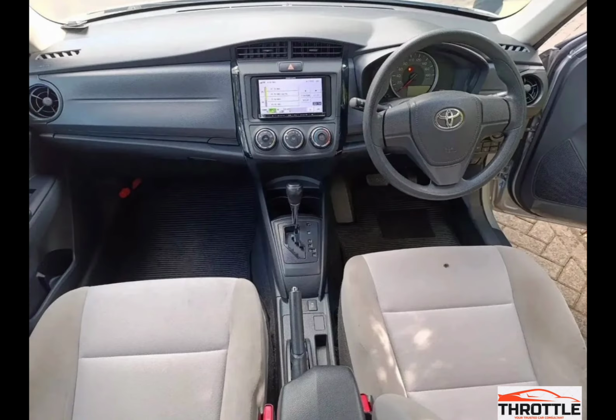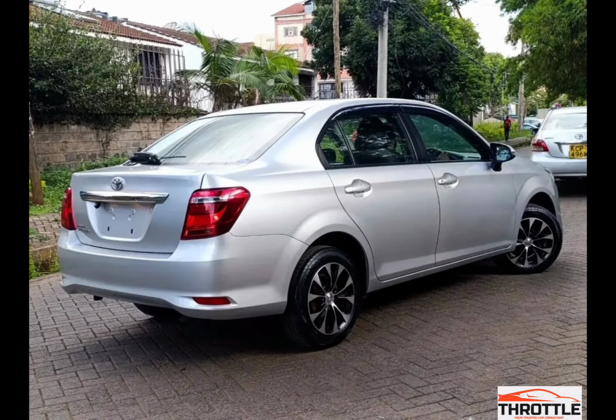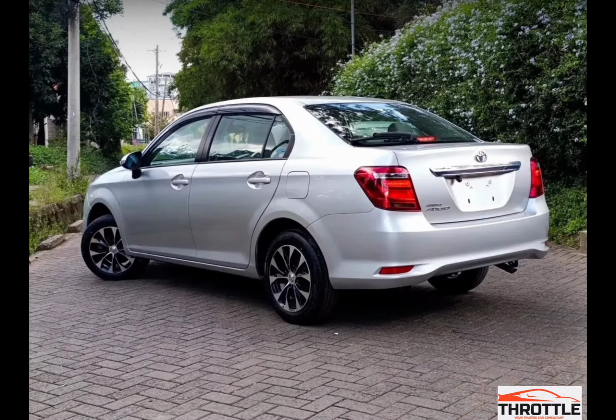The non-hybrid Axio offers a more traditional driving feel, which some drivers prefer over the sometimes unpredictable nature of hybrid systems. The non-hybrid version often boasts better acceleration and a more engaging driving experience, ideal for those who enjoy a spirited drive. The non-hybrid Toyota Axio has its own set of advantages that make it a strong contender in the market. From cost-effectiveness to a more straightforward driving experience, it's definitely worth considering.